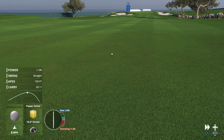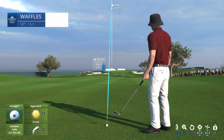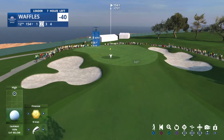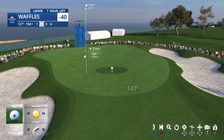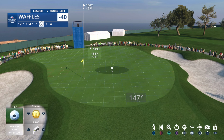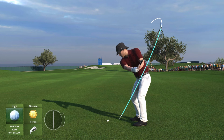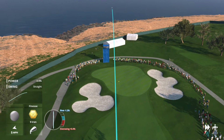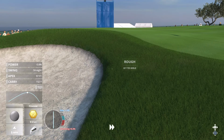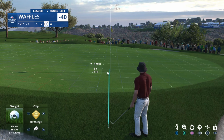He just keeps motoring right along. Another good tee shot right there. Now back toward the ocean. This is his second at 12. Well, he had a good look at the green, but couldn't cash it in. In the rough now, wondering what might have been.